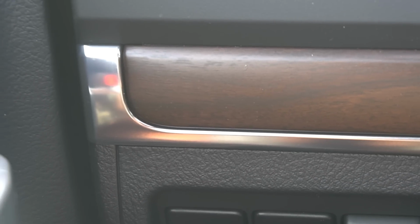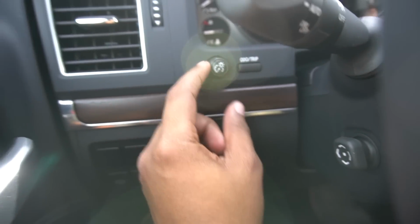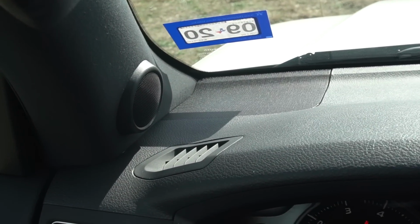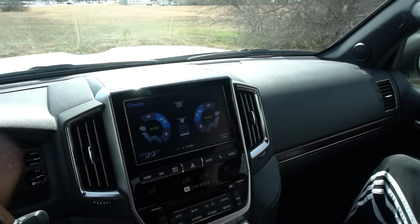You guys can see it looks really nice with aluminum accenting the underneath of it. You are going to have your interior illumination right here. Trip odometer button right back there. You've got a speaker over here, 2 speakers as a matter of fact. This entire dash is going to be soft touch plastic, so it feels really nice. You have another speaker right up here.